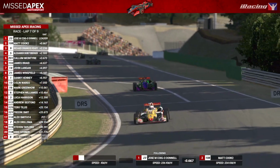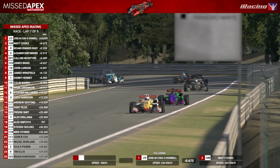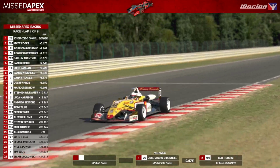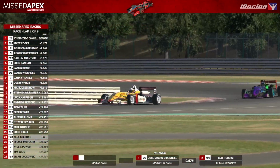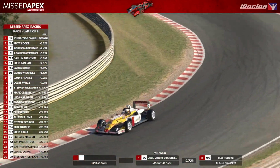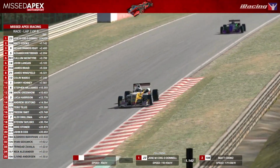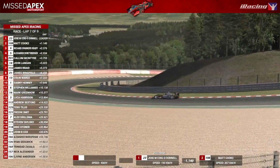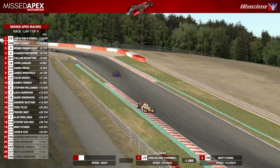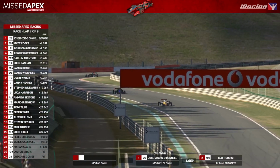Now this seems to be the biggest gap we've seen between the top 2 coming onto the Kemmel Straight all race, hovering at around 0.6 of a second. For the first time, it looks like we're not actually going to get a position change down into Les Combes. So is this O'Donnell making a break for it now, trying to pull away from Matt Cook? He seems to have got the hammer down as well, and I think a little mistake there from Cook just cost him quite a bit of momentum. He's just lost about 0.4 of a second in those couple of corners there. So O'Donnell looking very handy at the moment with 2.5 laps to go for his first ever race win in the iRacing F3 Cup.